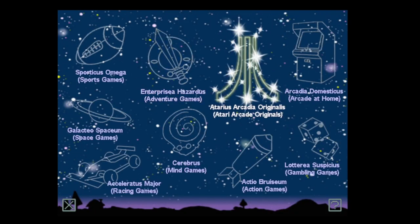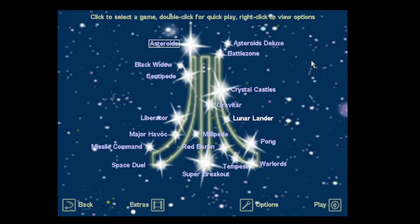Yeah, if I start playing a game, it does some funny things to my recording software. So these are actual arcade games: Asteroids, Black Widow, Centipede, Liberator, Major Havoc, Missile Command, Space Duel, and so on. You can see them all on the screen here. I won't read them all off to you.